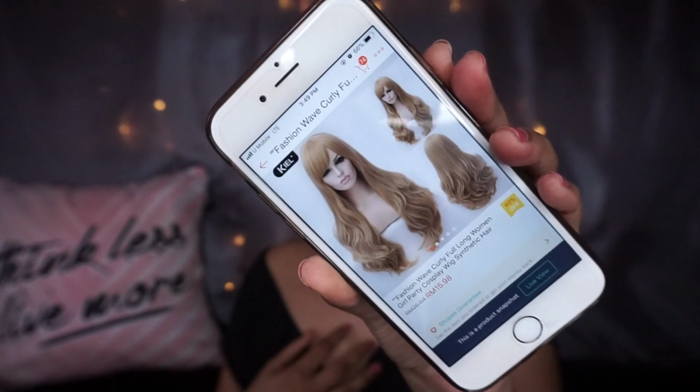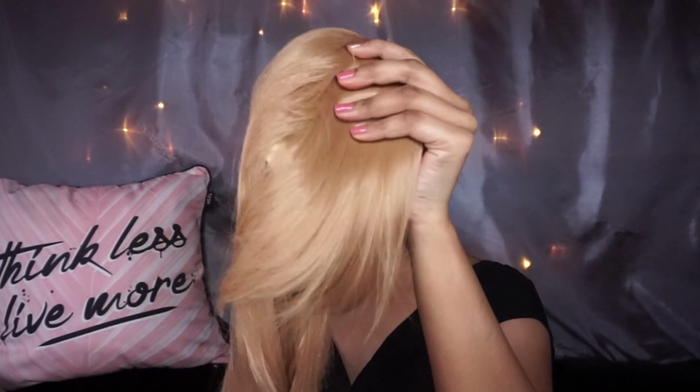Okay, next we have this one, which is supposed to be a really full blonde wig. This one was $15.98. I feel like so far all the colors have been spot on to the photos. Usually the colors would be slightly off, but they're kind of spot on. Okay, I think lip gloss was not a good idea for this video. It's definitely longer than the other one, but it's definitely not as thick. It definitely doesn't feel as heavy.